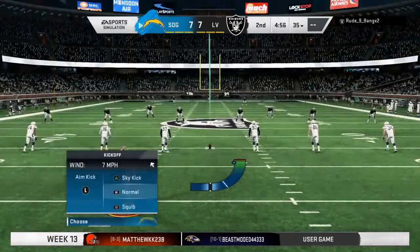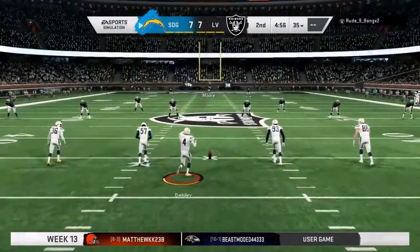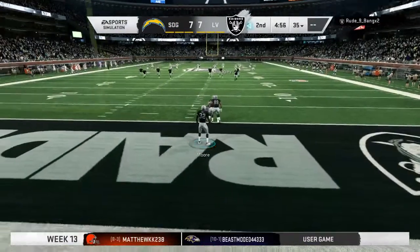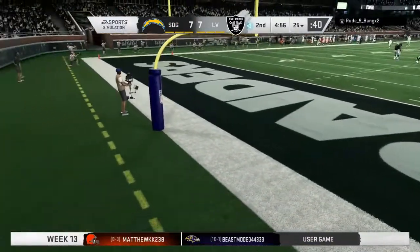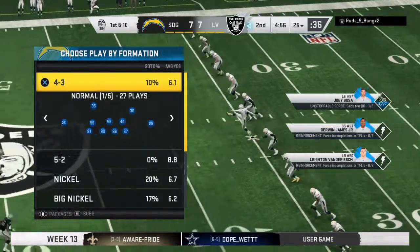And we are tied at 7. So all even at 7 now as they kick it away. And this will be a touchback as that sails over the end line.